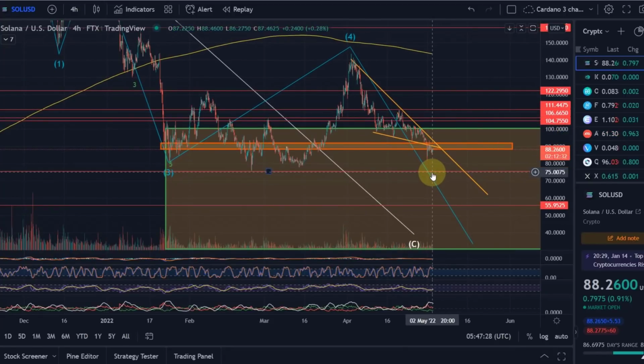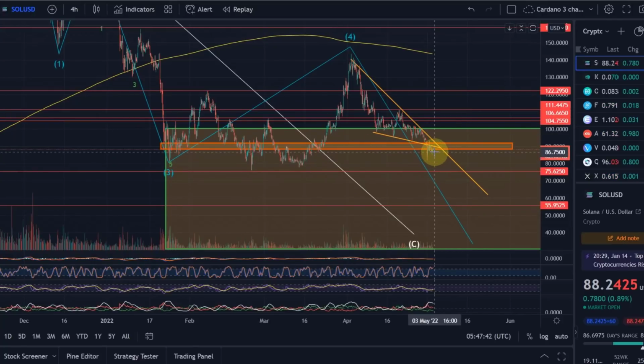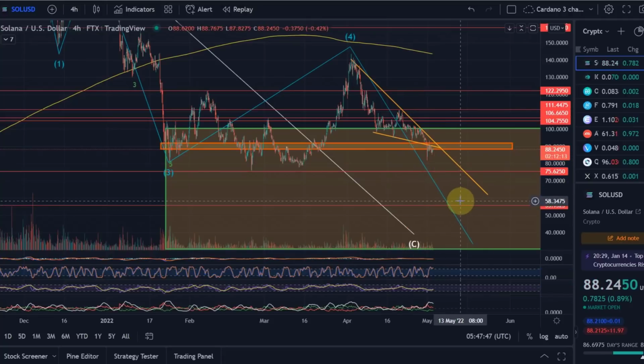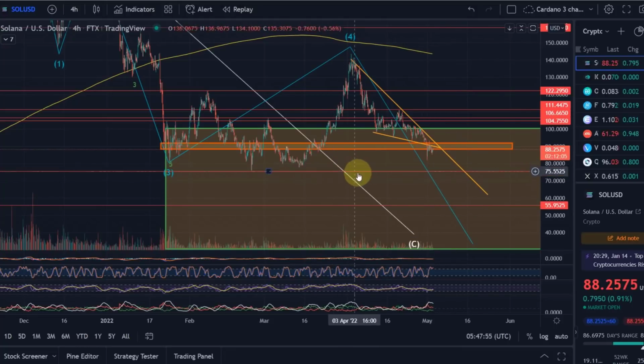And I remain of my view that the ideal target for this overall correction here, with some short-term noise included, of course, would be that $55 level, the 78.6% Fibonacci level. And from here we have scope to move all the way down like 35% before we find overall support here and have a chance at this level to turn around. Okay, that is my view about Solana.